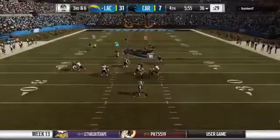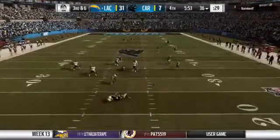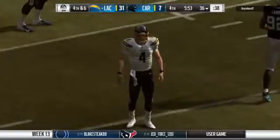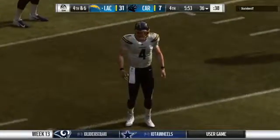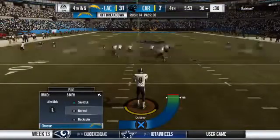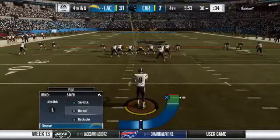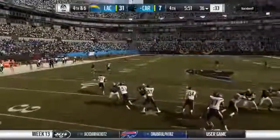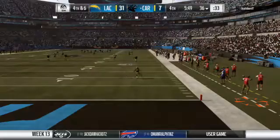Off the play fake, Keenum. And he takes a shot on the release as this will be incomplete. Nothing open downfield, and he had to get that one out in a hurry because he just knew he was about to take a big shot. Probably couldn't get his legs into the throw. Became an all-arm throw trying to check it down to his running back. Incomplete. He steps into this one, and this is a rocket.